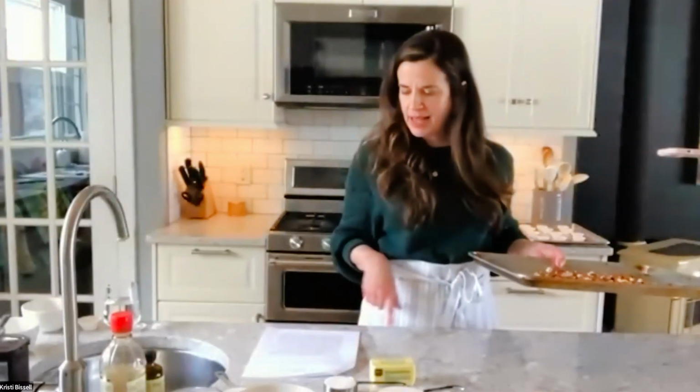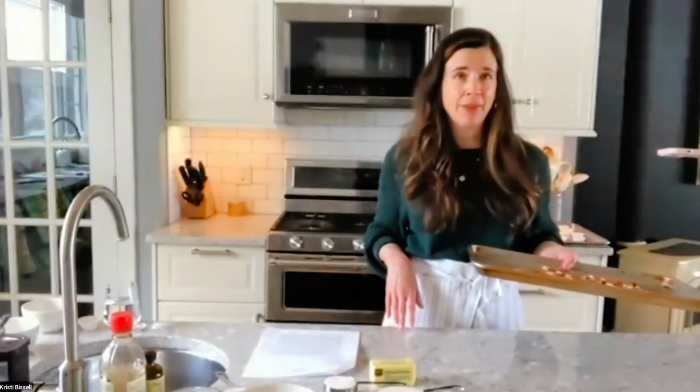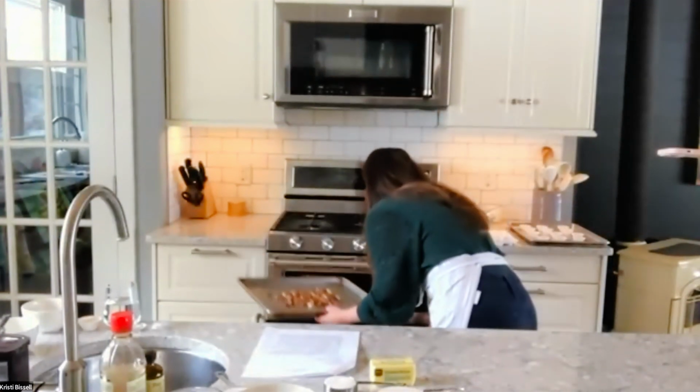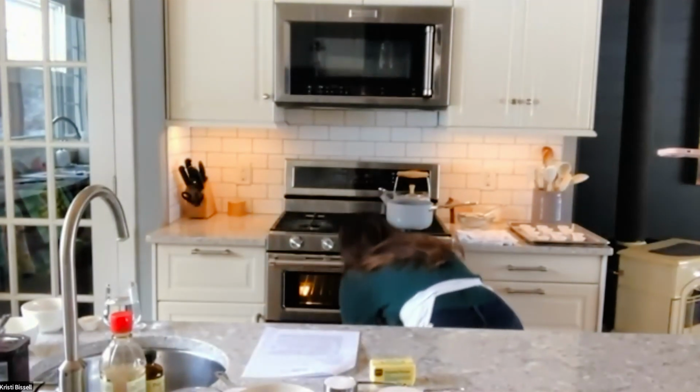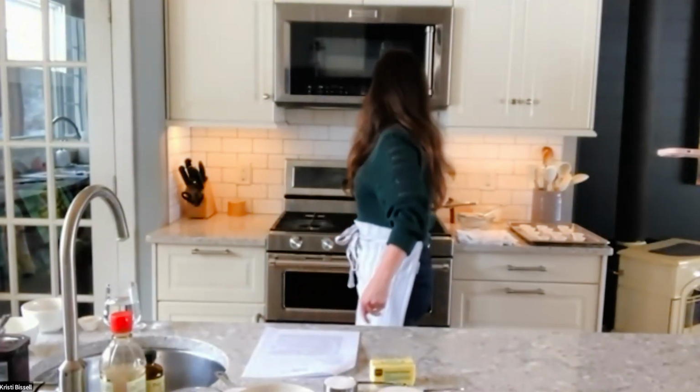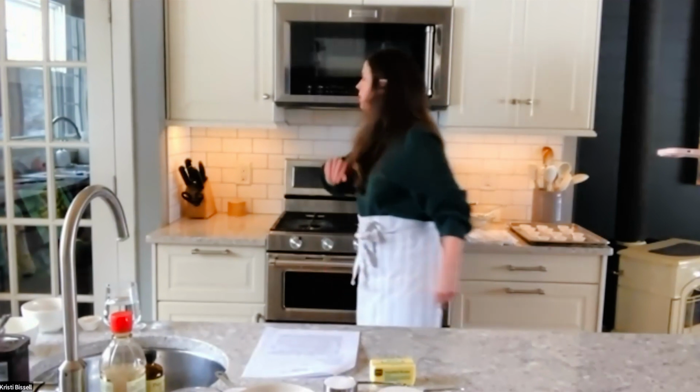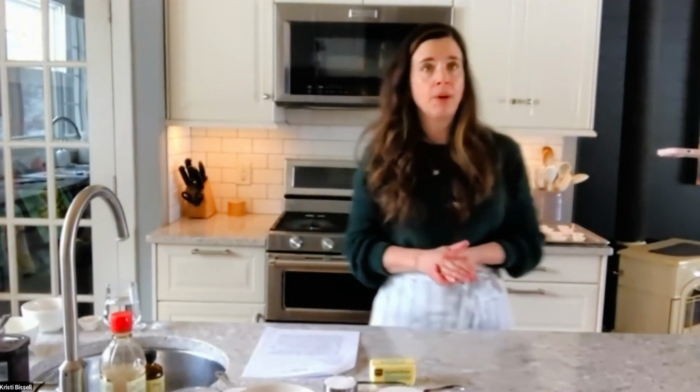So I'm going to pop these in. I think the recipe says 10 minutes. I think I'm just going to put them in for about 8, just because we're working under a shorter timeline today. And that'll give us enough time to get things going. Okay, perfect. And that was 3/4 cup of hazelnuts.